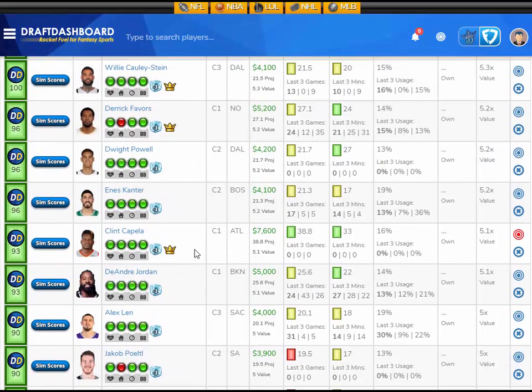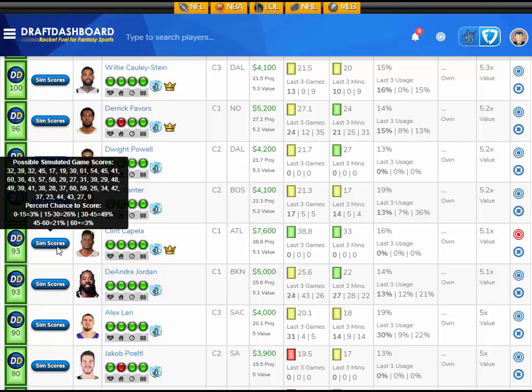And one of the studs that I like at the center position here tonight is Clint Capela, projected at 38.8 fantasy points here tonight. That's 5.1 times value. He's 7,600 FanDuel salary. Let's take a look at his sim scores.